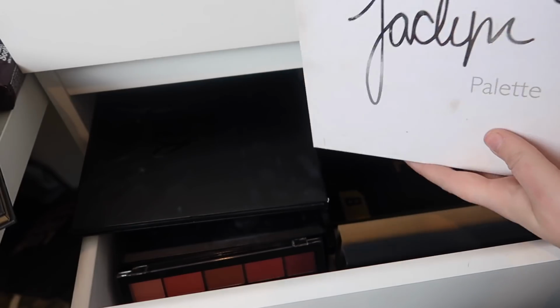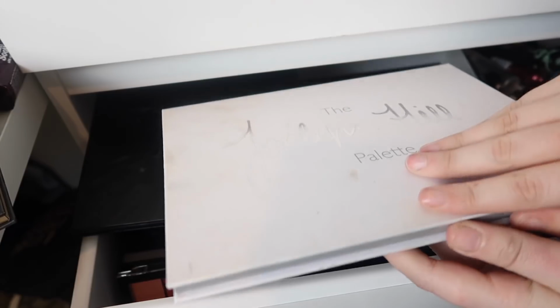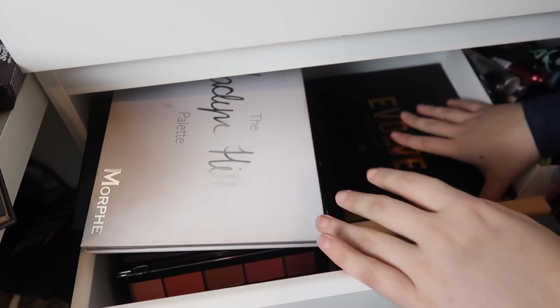have right now. So I've got the Jaclyn Hill palette by Morphe. Once again, I really, really like this. I don't use this as often as I used to, but I'll probably go back to it at some point.